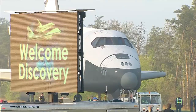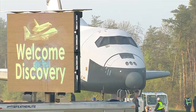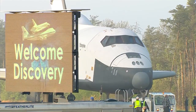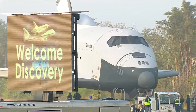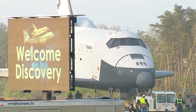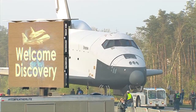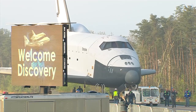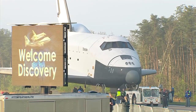Here comes Enterprise passing the Welcome Discovery sign, a prelude to the two orbiters nose to nose. There have only been very few occasions when space shuttles have rolled at the same time and been so near each other as they will be today, and never before in the nation's capital.